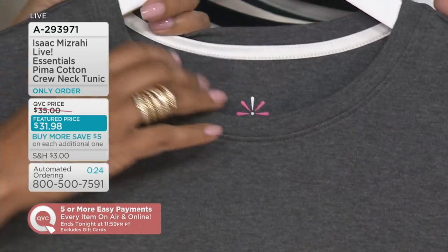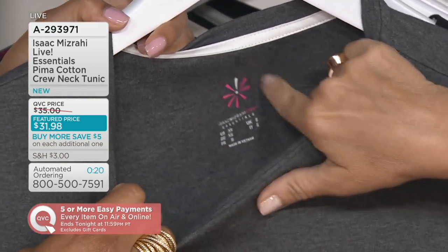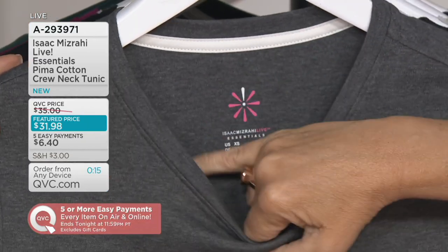And question from Brenda on Facebook. No tag on the tee? Thanks, Brenda, for asking all these smart questions. No tag, completely tagless. And then we get that nice little band, that classic Isaac band. So there's nothing to scratch you.